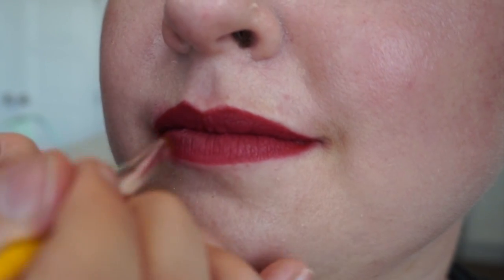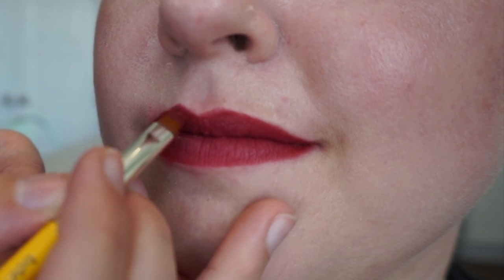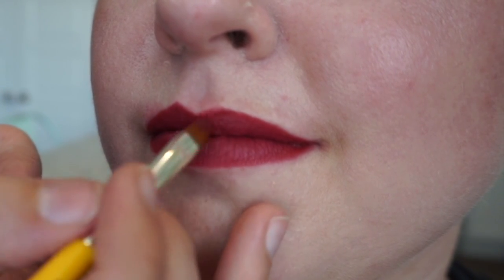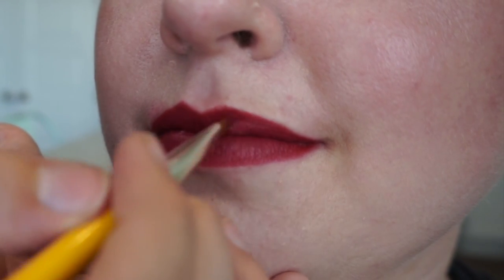So I really want to blend that liner in, so you can't really see where the liner ends and where the shade of lipstick begins that we're putting on.